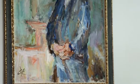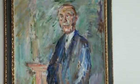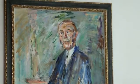Oskar Kokoschka's portrait of Konrad Adenauer as the first federal chancellor is, of course, a very intense picture. It reminds you every day of the history of the Federal Republic of Germany, which we continue to write today. This photograph commemorates the 20th anniversary of the fall of the Berlin Wall.